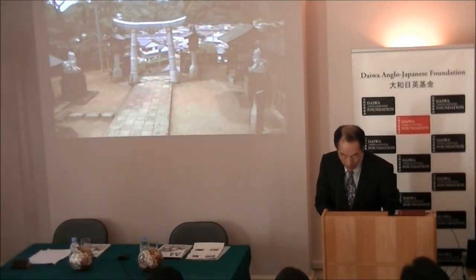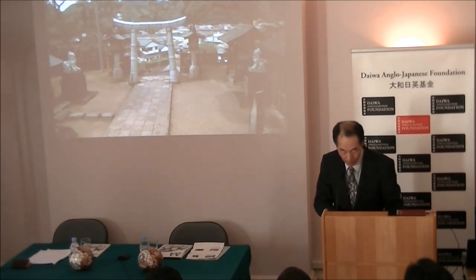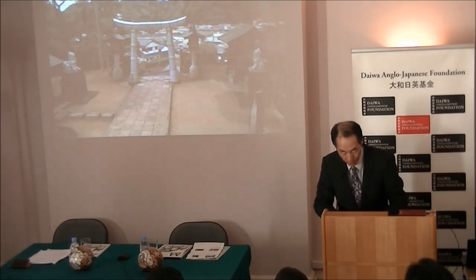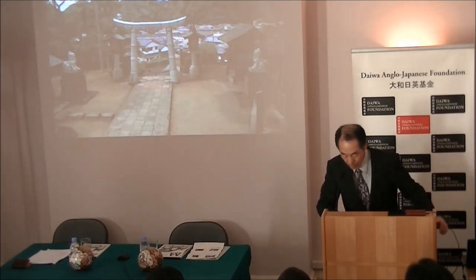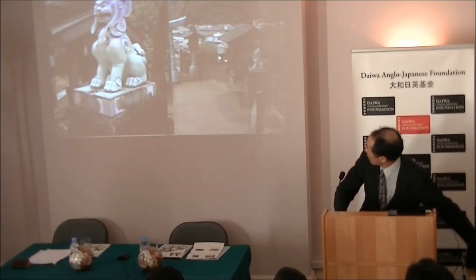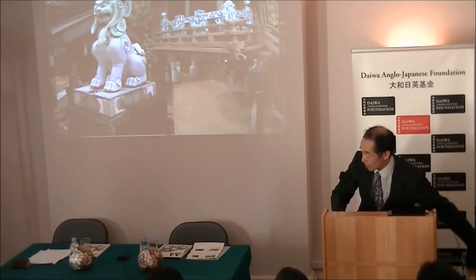In addition to tableware and flower vases, there are also special works of Arita ware like sculpture. This is the porcelain torii gate located at the entrance to a shrine. Usually, torii gates are made from wood or stone, but the shrine in Arita has a porcelain torii. At this shrine, you can also see guardian dogs. And other such things.